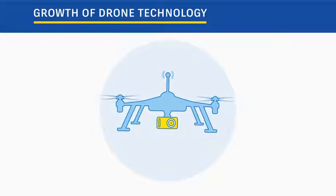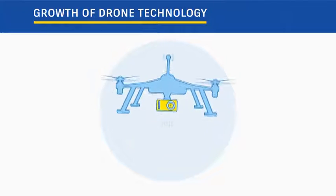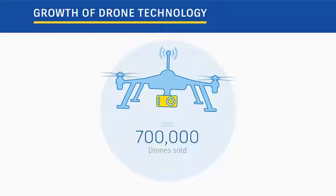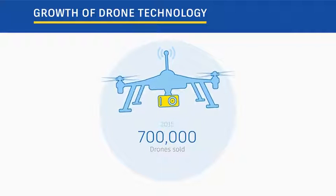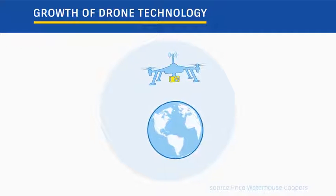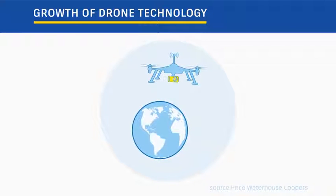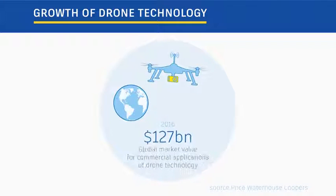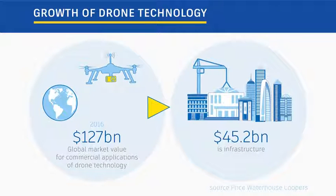Drone use worldwide has grown strongly for several years, a sure sign that it's not just a passing technology trend. In 2015, there were 700,000 drones sold, a figure that's expected to grow 100% year over year. PricewaterhouseCoopers, one of the largest professional services firms in the world, values the global market for business services using drones at $127 billion, of which over $45 billion is attributed to infrastructure and construction.